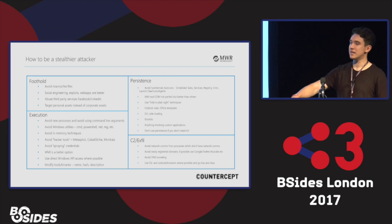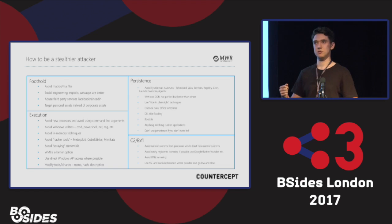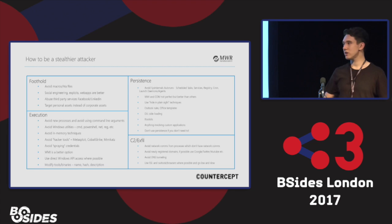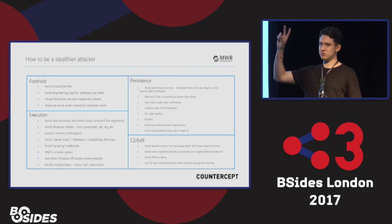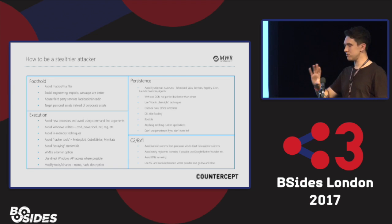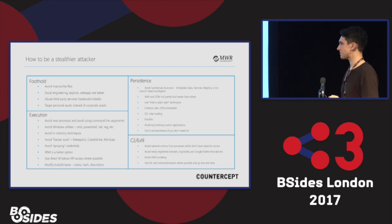So as an attacker, if you can compile a binary and use that to access the Windows API, for example, to do net enumeration, instead of using net.exe, well, you're going to bypass any Windows utilities rules just by calling the API direct. And this applies in a few different areas. It's something that I'd probably say is a bit under-researched, but yeah, it's something that I'd suggest focusing on.